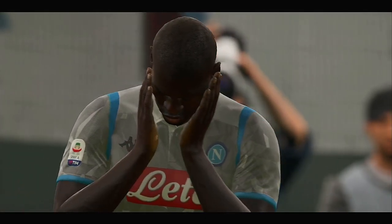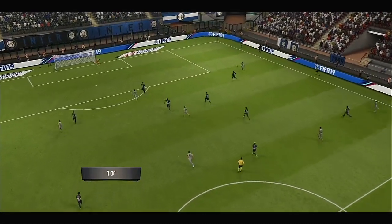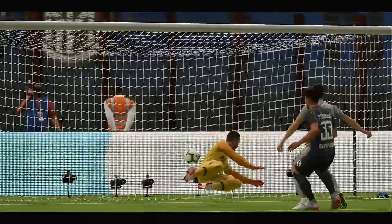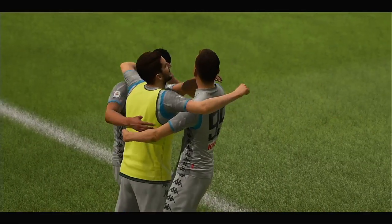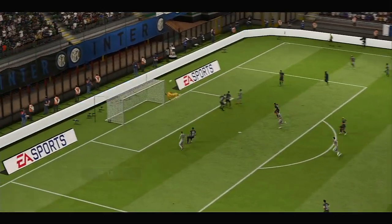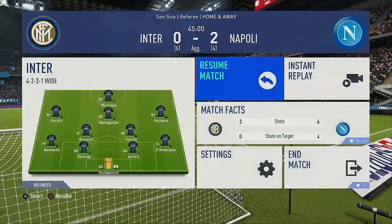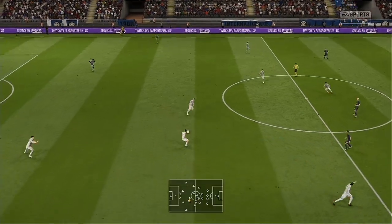Inter have kicked off here. Opening them up with a through ball, in with a chance. Gets his cross in. It's in. It's a great start for them. A wonderful goal. And we'll now have to see whether that will change both managers. Put into the middle. Very nearly a goal. It's hit the bar. Second half time at the San Siro tonight.